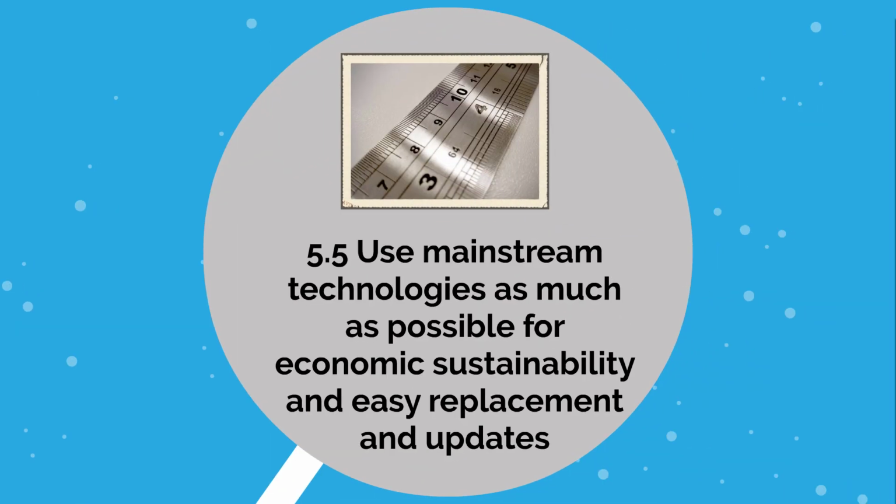And the last guideline is about using mainstream technologies as much as possible. Don't make your own solutions if there is something already existing that you can use. This will help you for economic sustainability and easy replacement and updates of your hardware and your software. This also includes that you're using hardware that's existing rather than building your own hardware if that's possible.